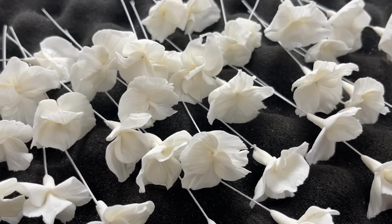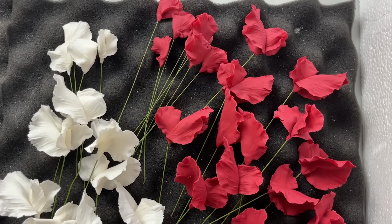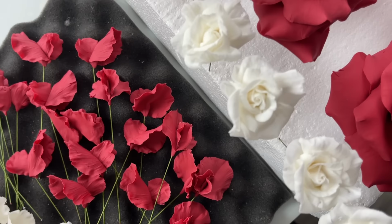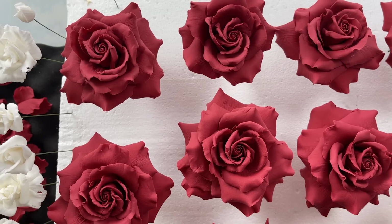Here are our hydrangeas, and those are in that beautiful cream color. We've also got some sweet peas in that same color. We have sweet peas in burgundy, some more spray roses in cream, and then we have our main flowers, the burgundy roses, and these are gonna look so beautiful once we get some dust on them. Right now they look a little bit two-dimensional.